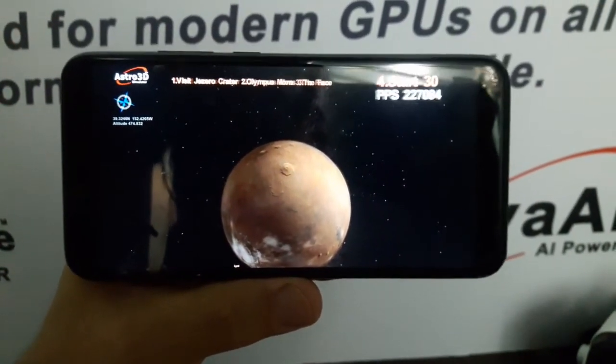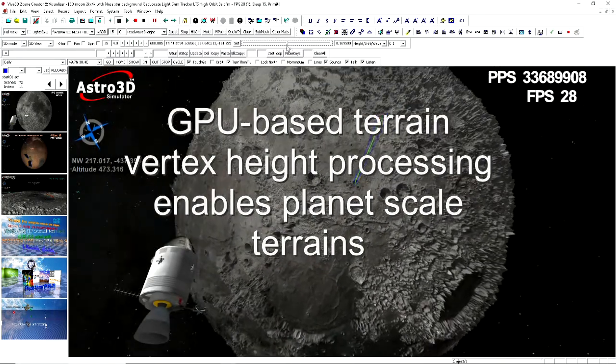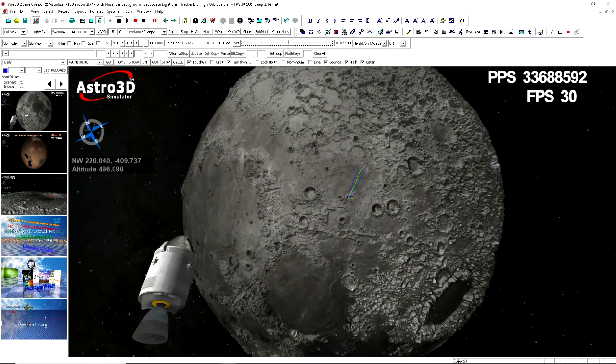Let's go back to voice control. Viva. Bailey at 53.3 kilometers. Directly on the model, and the GPU recalculates the terrain height, and the shadows accordingly adjust.